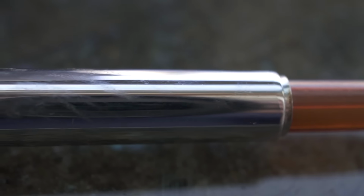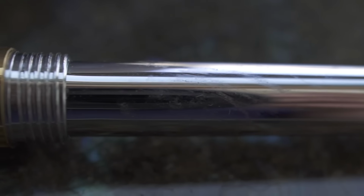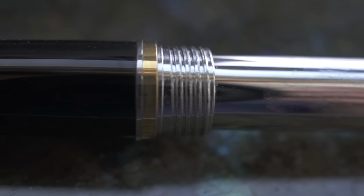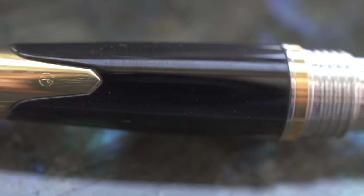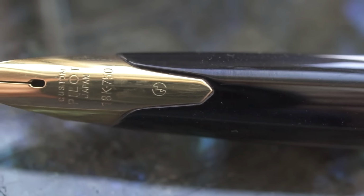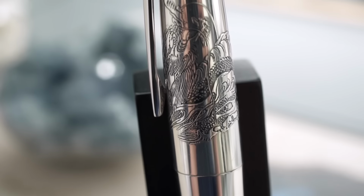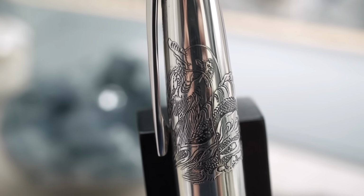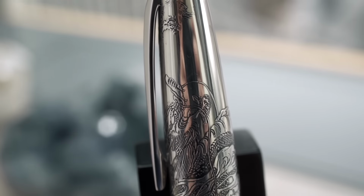And this pen has a funky push filling system and then an inlaid 18 karat gold nib. It's hard to get any information on these pens because there just really isn't a whole lot written about them, especially in English. And here's a detail of the dragon. This is my first year at TIPS where my major purchases were vintage.